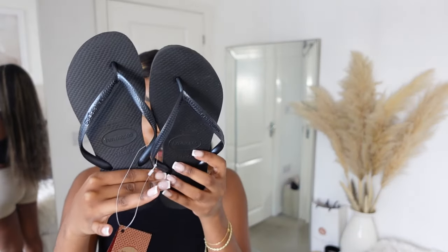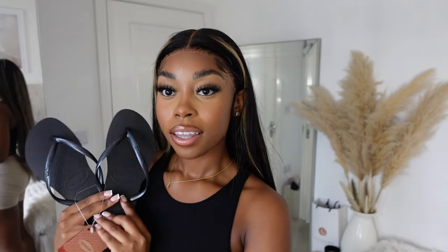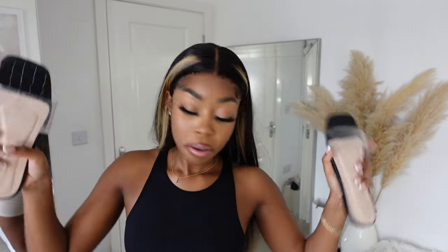However, they are so cute. I don't know how you say it, but these are very cute sandals, and you should get them. Next up, I got some Perspex sandals, black ones. I actually wore these, I'm not gonna lie. I had somewhere to be and I wore them, okay? I've just been somewhere, I wore them, hands up.